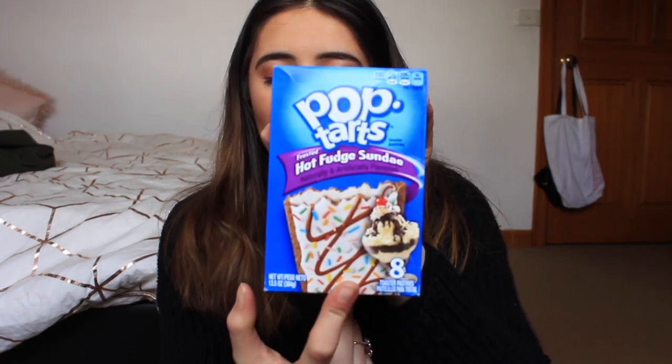So last but not least is the grand finale, as I like to call it. Are these hot fudge sundae Pop-Tarts. Just look at that. Doesn't that look amazing to you? So this is us together. Do we look nice? I'm just so excited for this. I am not sure what to expect. I don't know what exactly a hot fudge sundae is supposed to taste like when it's combined into a pastry, but we're gonna check it out.